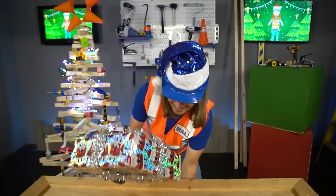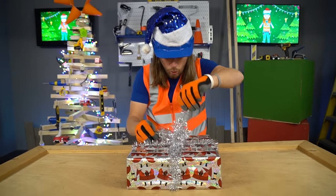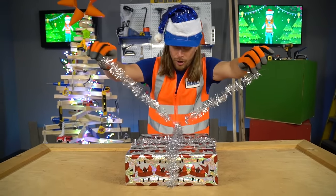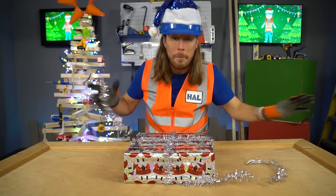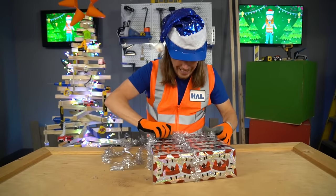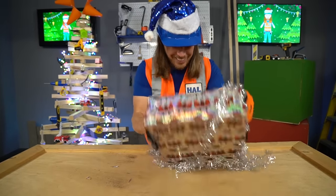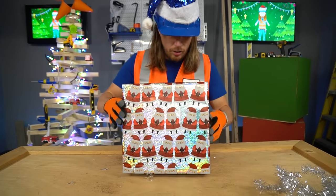Let's get to opening it. Let's see here. All right, let's pull that open. Oh, that's great. At least it looks really cool. It's got some cool garland on it. And look at the paper. It's got little Santa Clauses on it. That's great. Let's see.